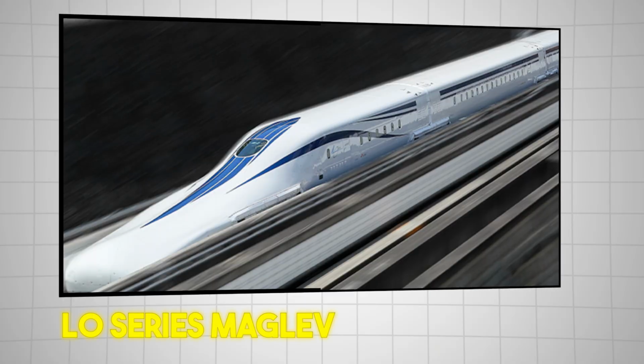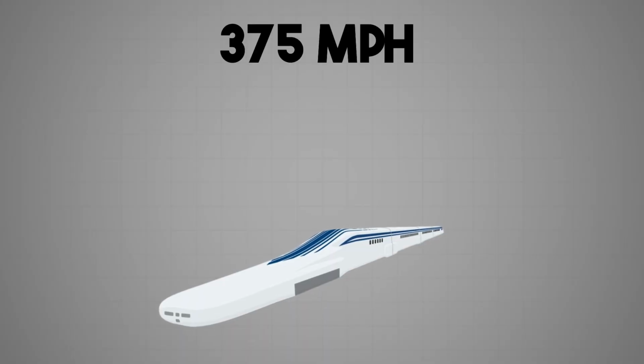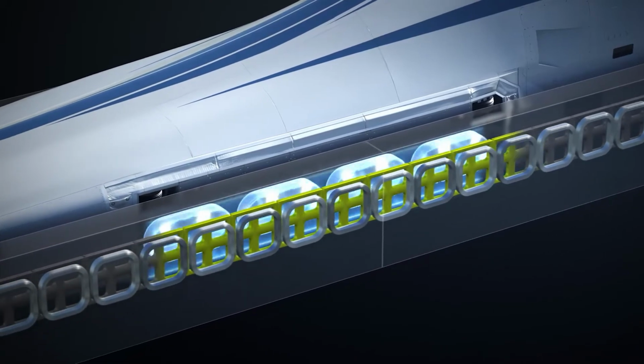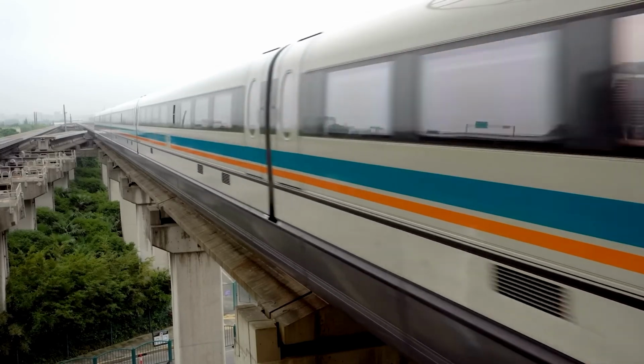Before we wrap up, here's your bonus. Japan's L0 series maglev, the fastest train ever built. In testing, it hit 375 miles per hour, or 603 kilometers an hour, using magnetic levitation. No wheels, no friction, just smooth, levitating motion.